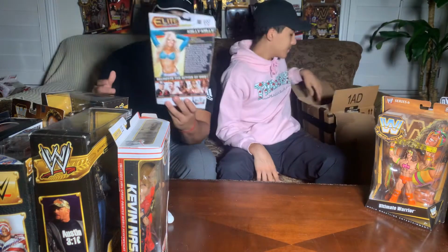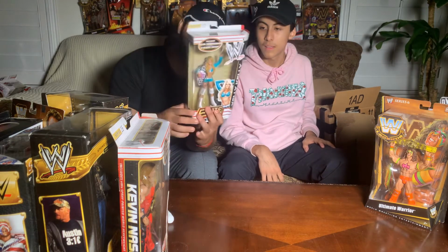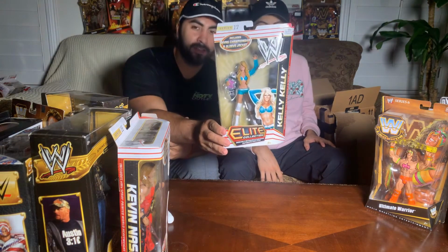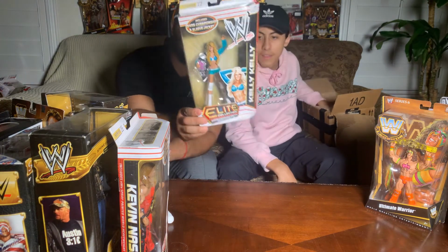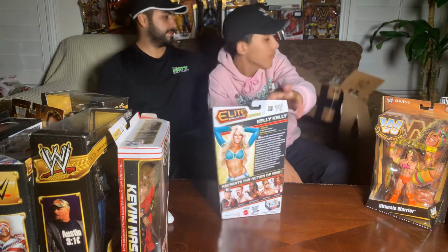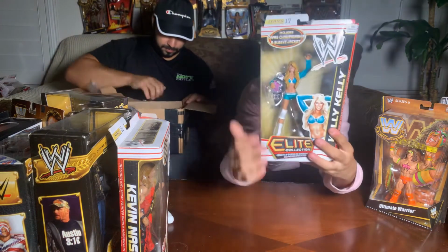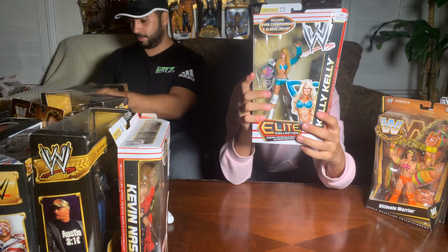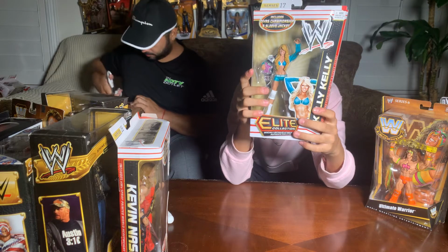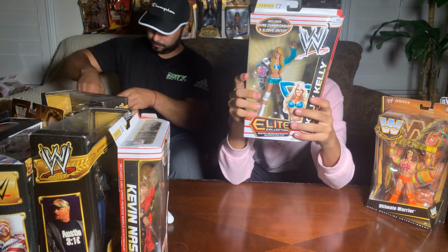Wow, this is actually our first ever woman diva figure. And it's Kelly Kelly. That's crazy. Yeah, we don't have any other girl. And she has a woman's belt. Show them that one. Title, Divas Championship. Doesn't even say much about her on the back.